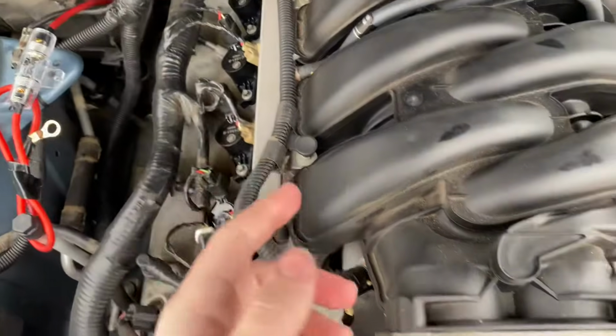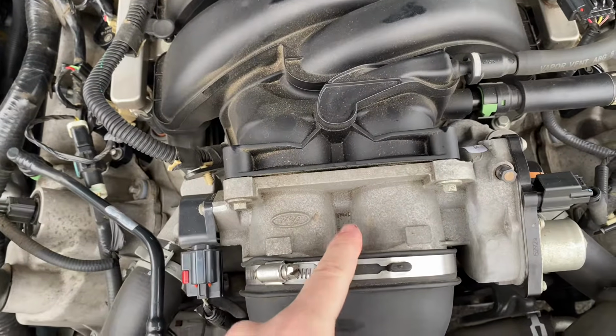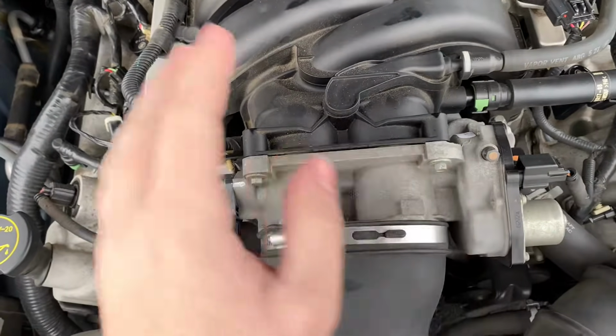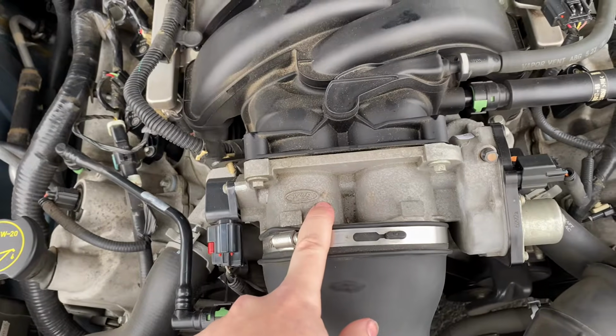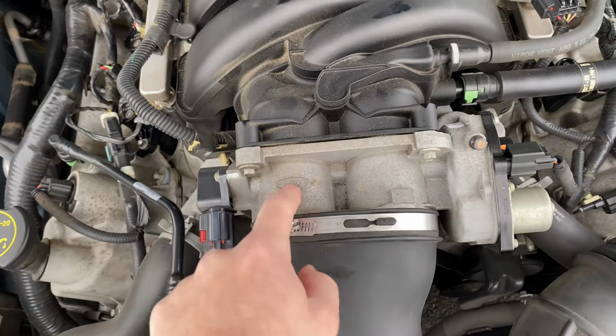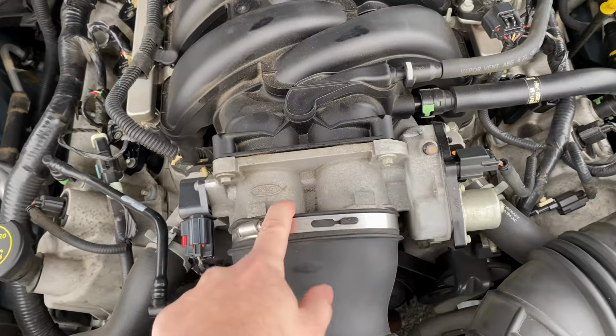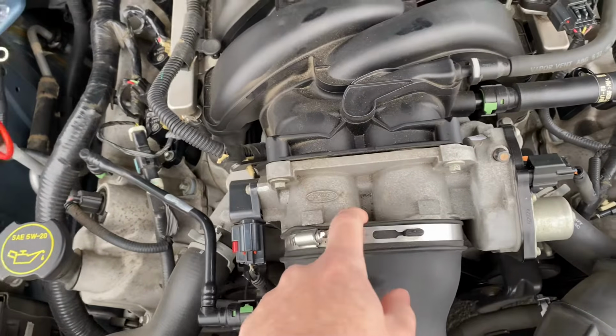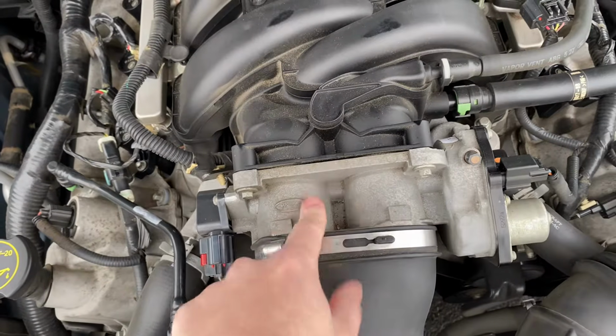So the next thing I did was buy some CRC throttle body cleaner and clean out the throttle body, because it was really dirty in there. There's a couple of videos on YouTube on how to do it. It's really easy. You just spray the stuff and wipe it down with a bristle brush, not too sharp, but a light bristle brush. So I cleaned that out.